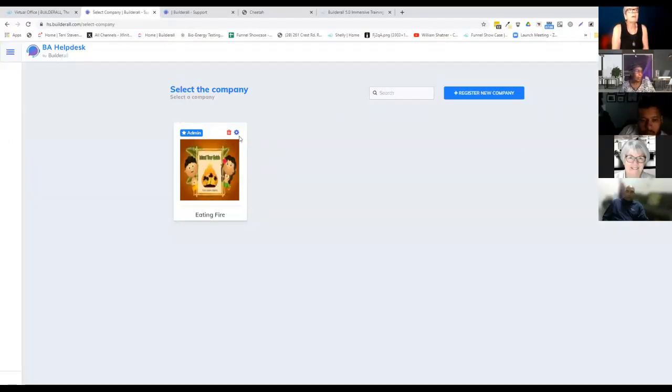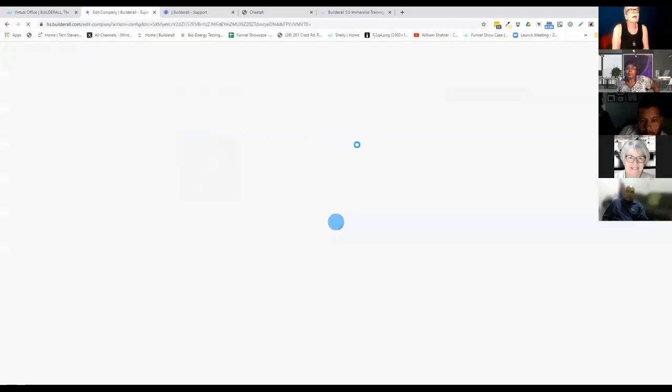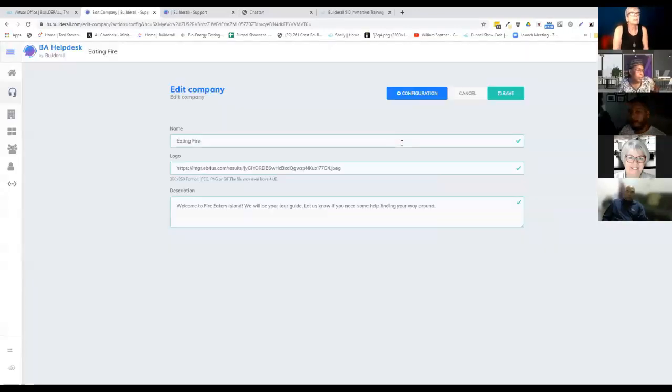This is the Eating Fire help desk. And we're going to go back and check the settings. And here's the Eating Fire. Here's my image and my description. And that's just the company. It's kind of like company information. If you're setting up Mailing Boss, you kind of want to think of it that way. Now there's other parts that we've got to set up too before we even get to configuring. And that's what I really appreciated going through Jackie's training, because she's got the document there and she just walks you through it step by step.